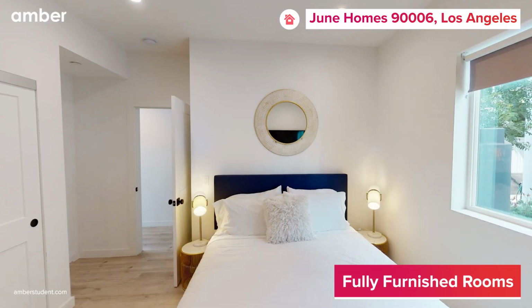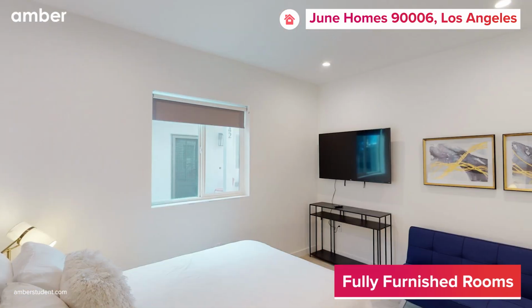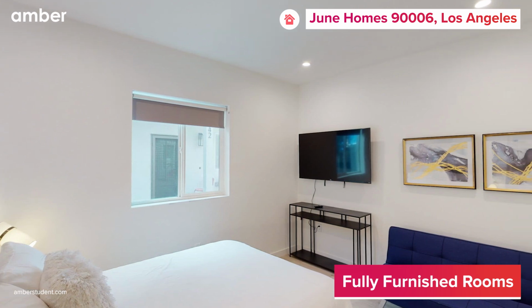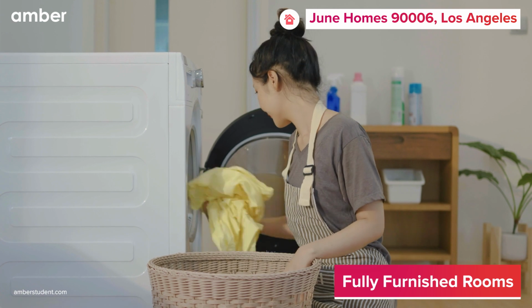Choose from elegant en-suites and non-en-suites with private rooms and bathrooms, offering a cozy bed, generous closet space, and premium hardwood floors. Skip the laundromat runs, as on-site laundry facilities are available for your convenience.